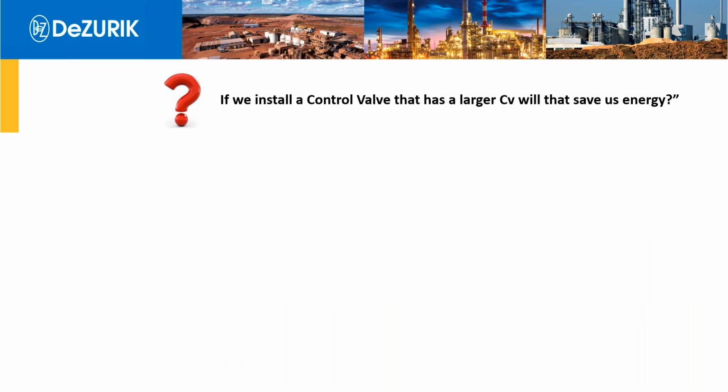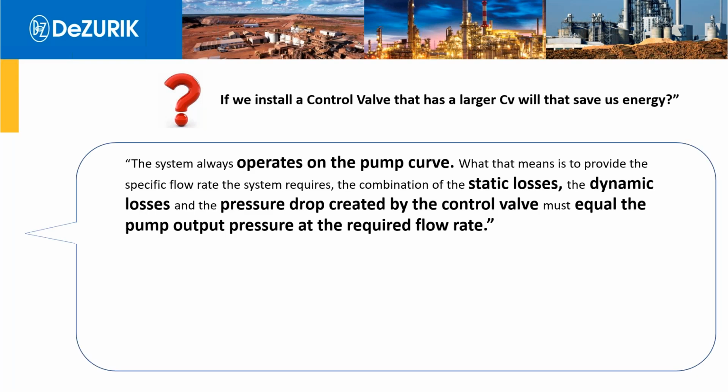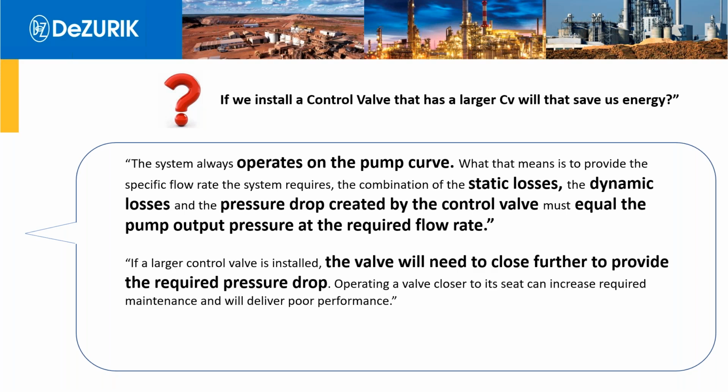So some frequently asked questions. If we install a control valve that has a larger Cv, will that save us energy? Probably drive this point home, maybe more than necessary, but the system always operates on the pump curve. What that means is to provide the specific flow rate the system requires, the combination of the static loss, dynamic loss, and pressure drop from the control valve must equal the pump outlet pressure at the required flow rate.